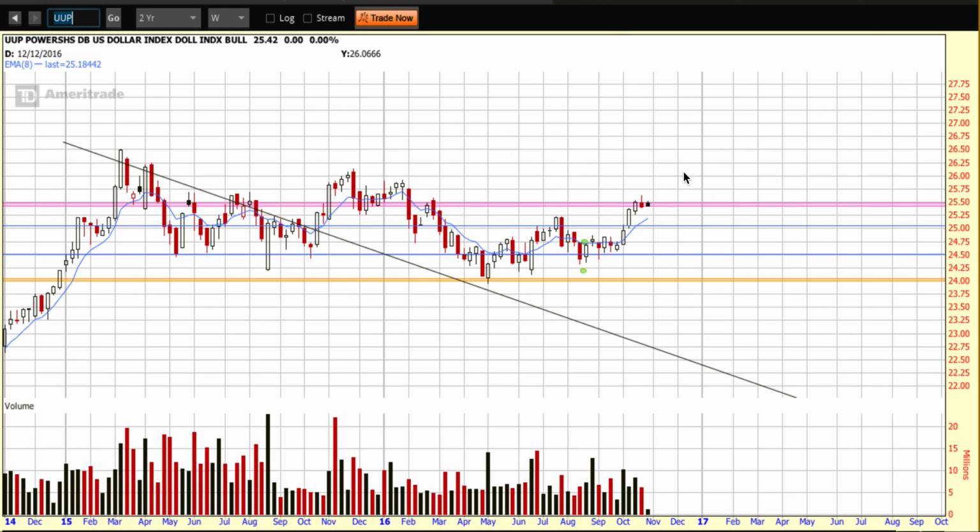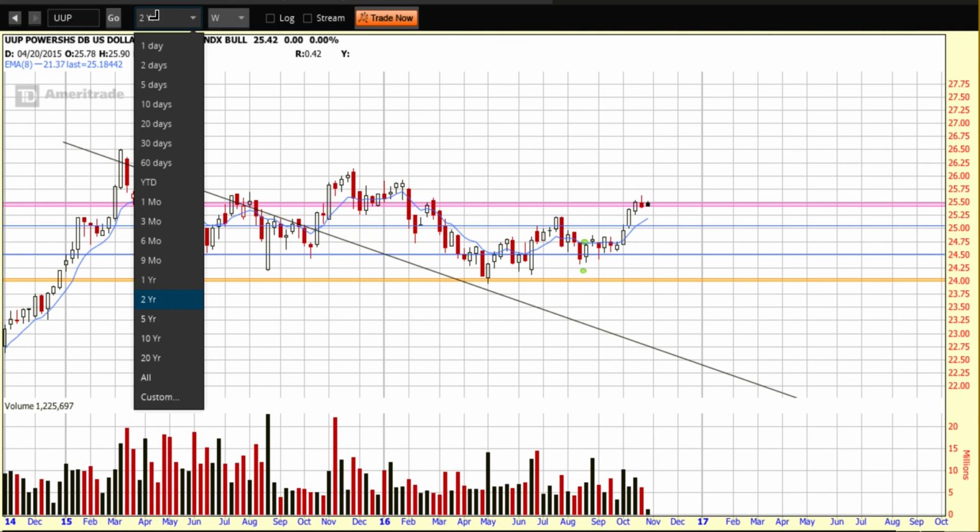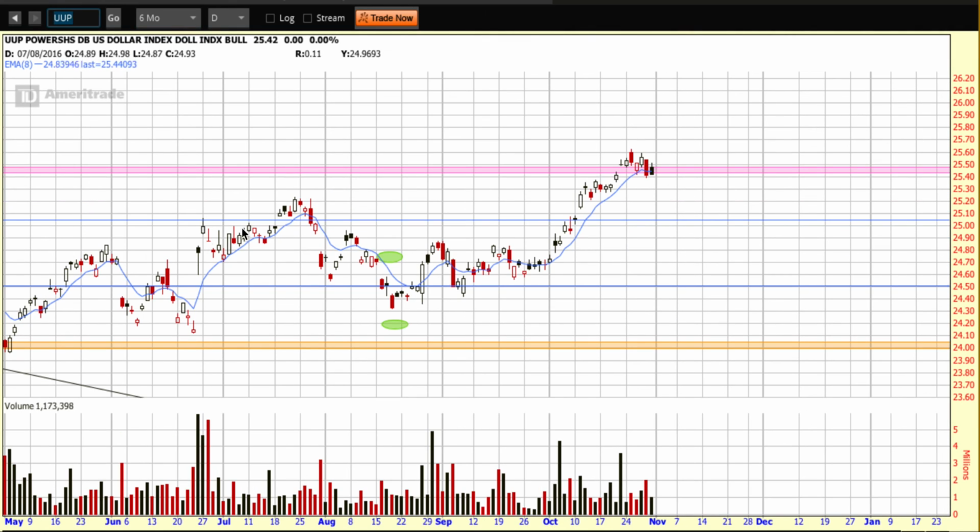With the Fed meeting in the next couple of days, this might be an interesting one to keep an eye on. This might be a reversal candle from last week, right at our trend line, or my trend line, I should say. So it may come in, but on a smaller time frame, I hope I'm not getting too complicated here. It's trading in this little wedge pattern.